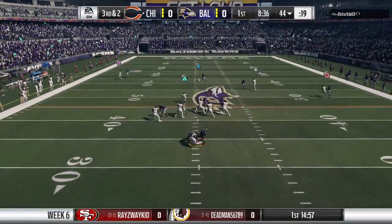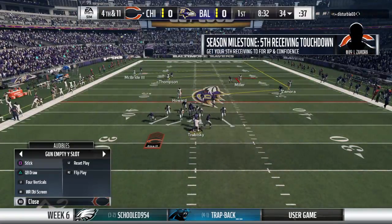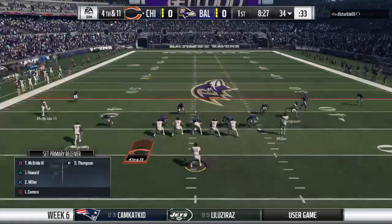3rd and 2. Now Trubisky, and the Raven pressure is too much. Down he goes. Tyus Bowser in there to drop him for his 5th sack of the year.